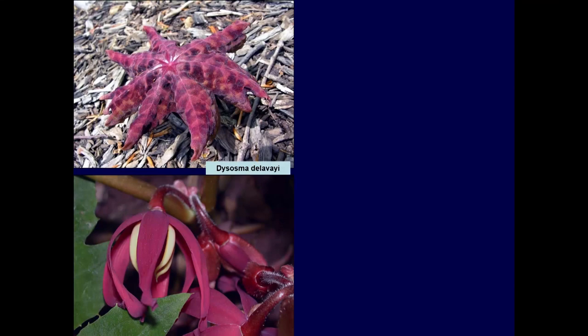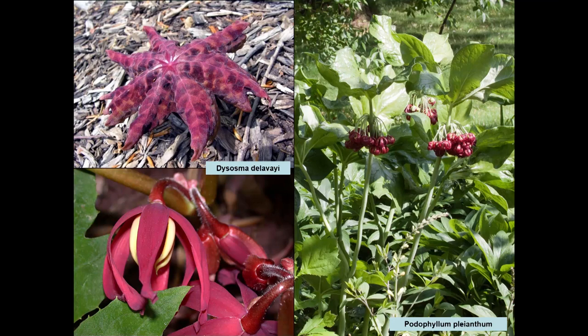These are natives of our common mayapple, Chinese mayapples. And the foliage, I think you'll agree on this one, is absolutely incredible. And these are the flowers.